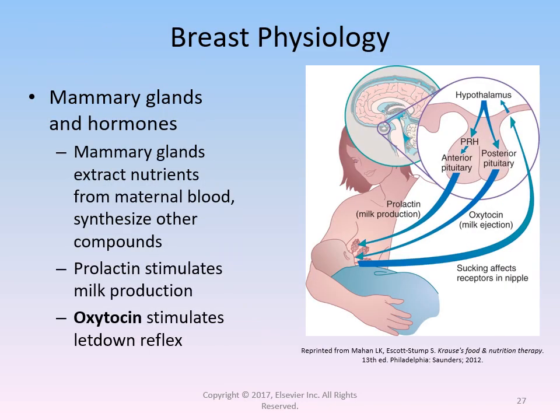So here we see breast physiology. So this is a concept that you're going to discuss more in anatomy and physiology, but best to just learn it here. So we have the mammary glands and hormones. So mammary glands extract nutrients from maternal blood. So we focused on mom's blood. So mammary glands are going to get nutrients from that blood.